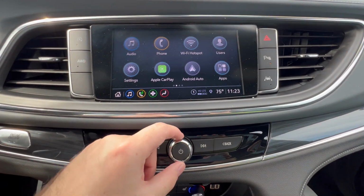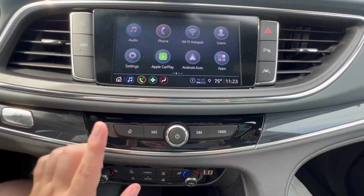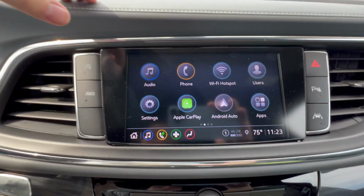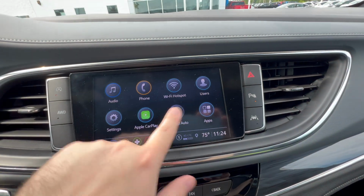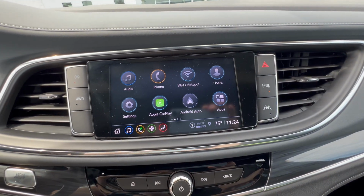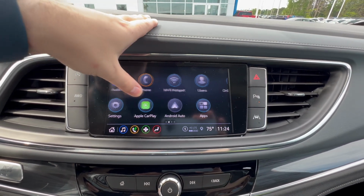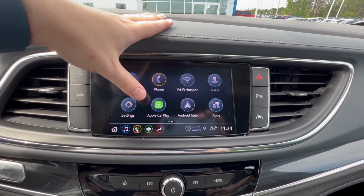And I guess that takes us to our infotainment system, where we've got these buttons right here to control your volume knob right here along with power. You'll get your home button right here and a back button right here along with quick seek buttons. And then that takes us to the infotainment system right here, where it's GM's Infotainment 3 system, which is very simple, very easy to use, because again, this is a relatively base mid-spec model.